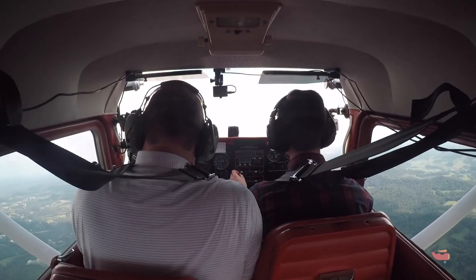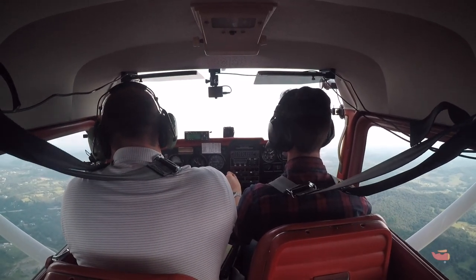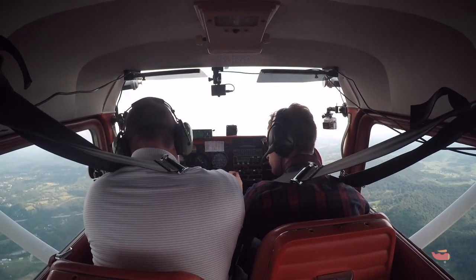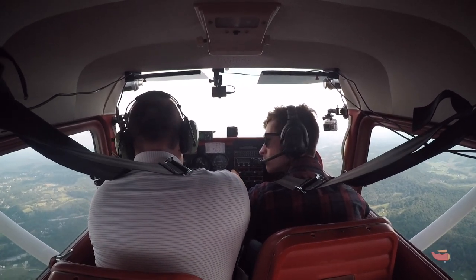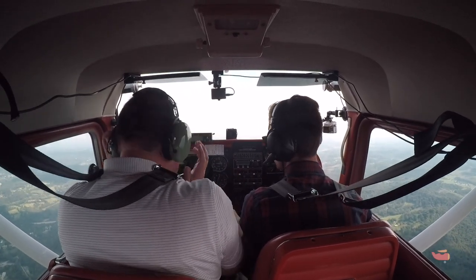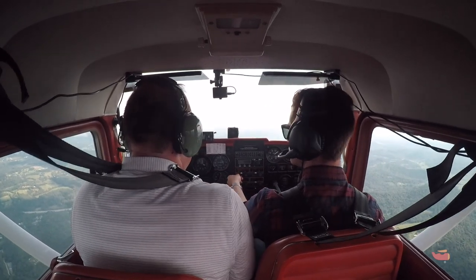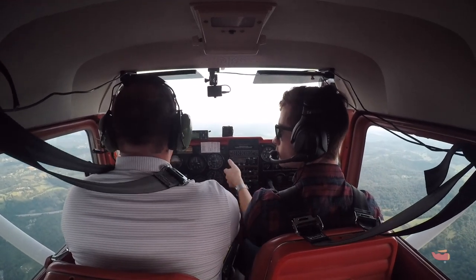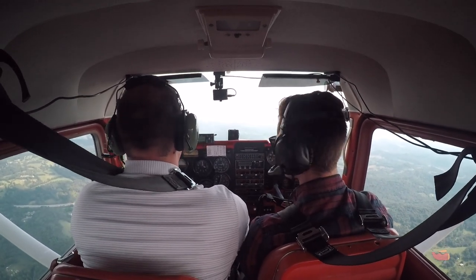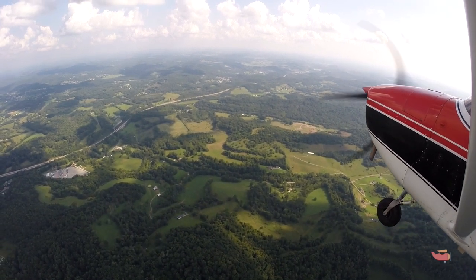Clarksburg Tower information, Papa, 19053 Zulu. Wind variable 5, visibility 10. Few clouds 3,900, few clouds 4,800. Temperature 29, dew point 20. Altimeter 3017. Visual approach runway 21 in use. Notice to Airmen, Clarksburg DME out of service. Tower light out of service, 5.8 nautical miles east southeast. 19063 MSL. Hazardous weather information for West Virginia. Landing areas available on Hiawatha. Flight service frequency is advised on initial contact.